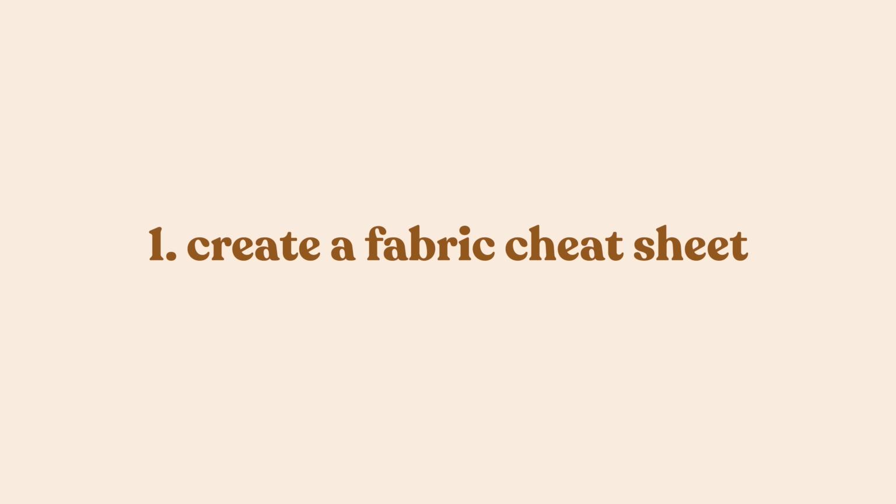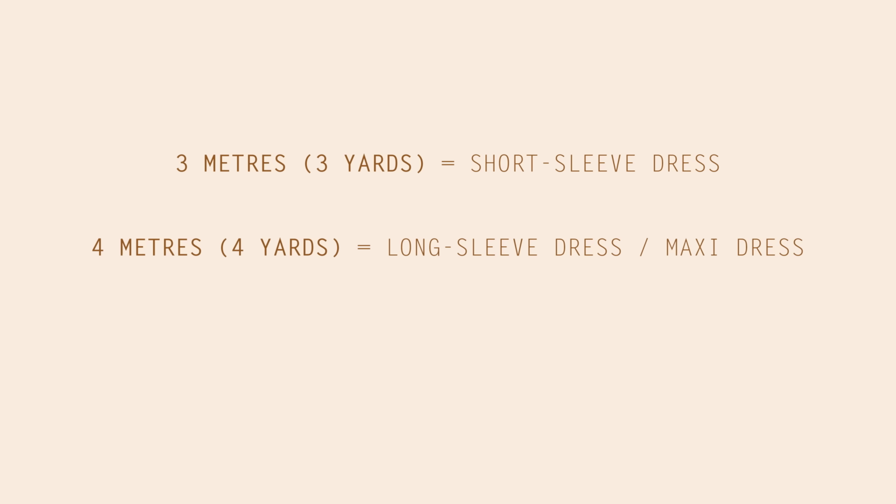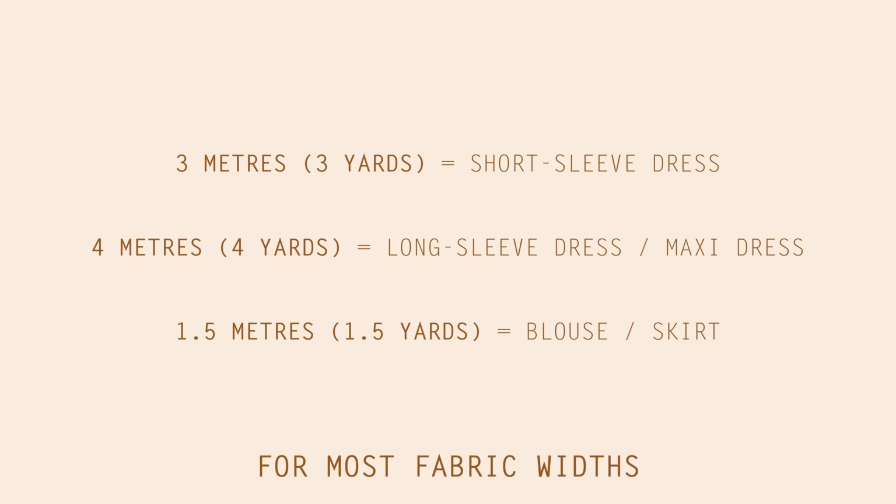One of my most asked questions is how much fabric should I buy if I don't have a pattern in mind yet? This is something that gets a lot easier to figure out the more experience you have with making your own clothes. But basically, I know for my measurements and body type that 3 meters or 3 yards is enough to make a short sleeve or midi length dress, 4 meters or 4 yards is enough to make a long sleeve or maxi dress, and 1.5 meters or 1.5 yards is enough to make a blouse or a skirt.